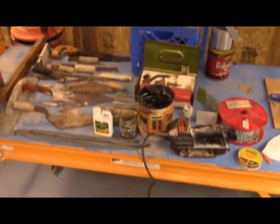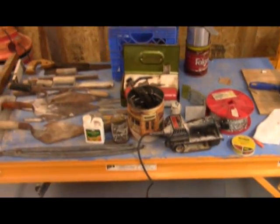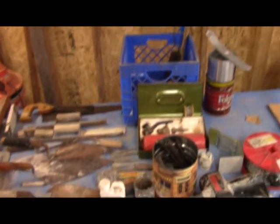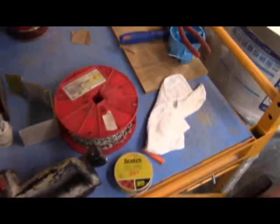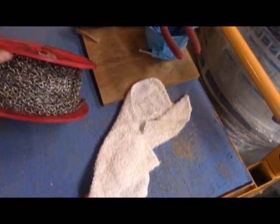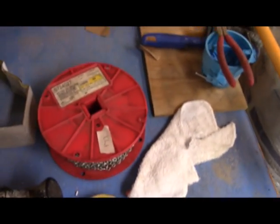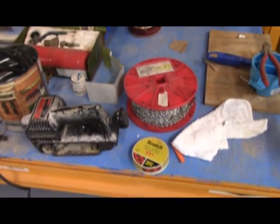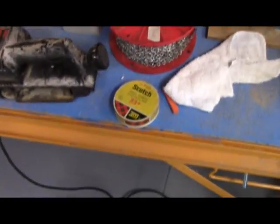Alright, so we have this conglomeration of stuff here. This came in a bucket and a milk crate that I paid $9 for both. And I got a bunch of real light duty chain here for hanging things like signs or whatever. That stuff still has a price tag on it, which shows 32 cents a foot, and it's a full roll of 250 feet. So that's $80 if you had to buy that new.